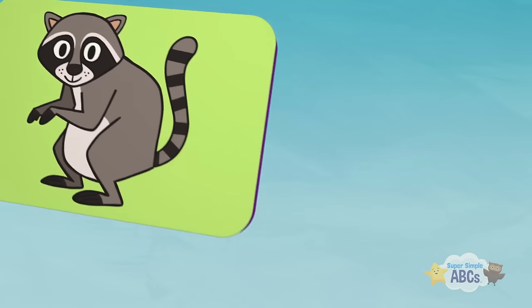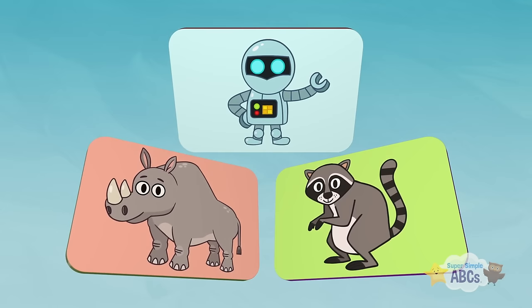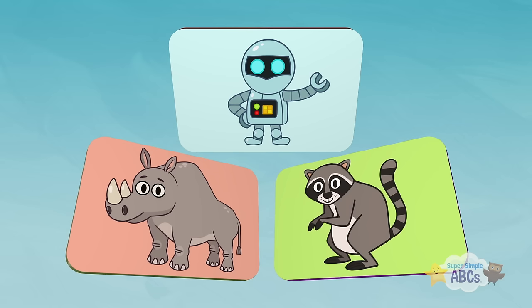Can you remember all of the things we discovered that start with the letter R? Rhinoceros, robot, and raccoon. Great job!